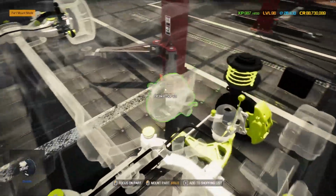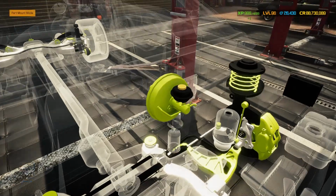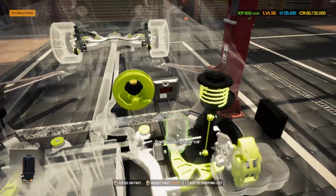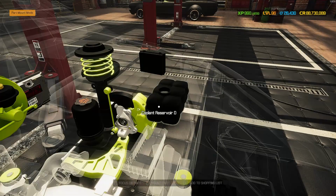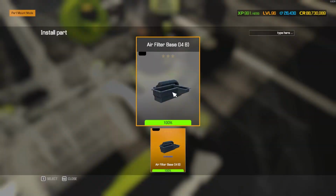Let's crack on further around. Brake servo. Now, this is green and black. It didn't quite go to plan, but we got some colour on it anyway, and it looks quite good. The ECU down here, not painted because you can't paint that one. And then the power steering reservoir blacked out. Coolant reservoir also blacked out. Fuse box blacked out up there as well. And the air filter base in the black.